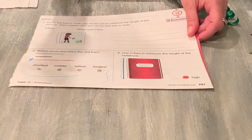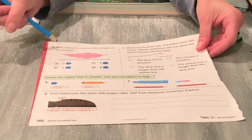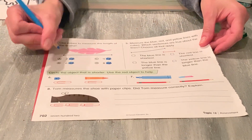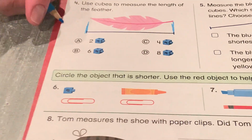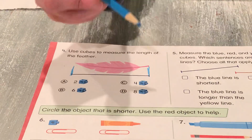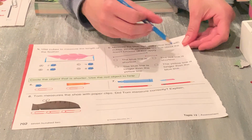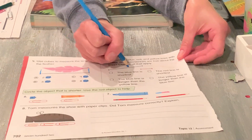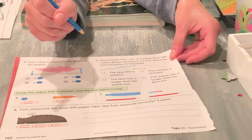If you haven't already answered it, do it later if you want to, but right now we're gonna flip it over like a pancake. Okay, so number 4, use cubes to measure the length of the feather. Remember, the feather's going from here to here. So how many cubes is that feather? Number 5, measure the blue, red, and yellow lines with cubes. So you're going to find your paper cubes again if you still have them. Which sentences are true about the lines? Choose all that apply. So every sentence that's true, you want to put a check mark next to it.